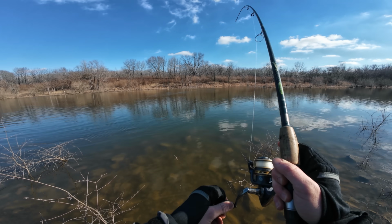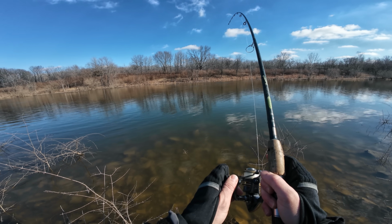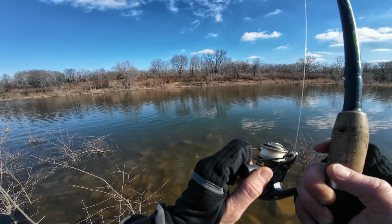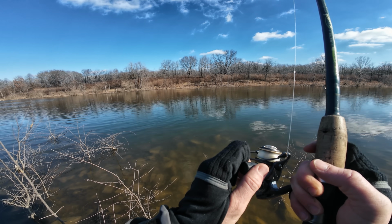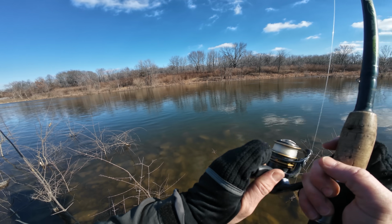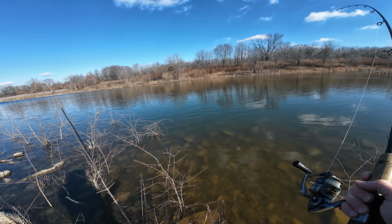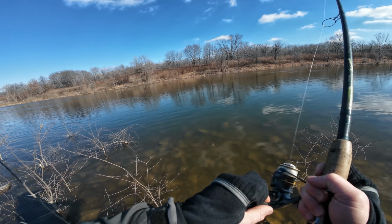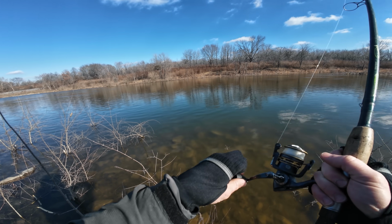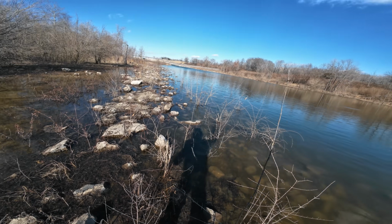There we go, fish on. Another nice fish. Another really nice fish. I moved a little bit further downstream. It's going to be a little tricky landing this guy because I've got a ton of this brush that's typically out of water, but it is submerged. And I'm not trying to get my feet wet, so this could get a little tricky. Dang it, he's heading straight for the bushes.